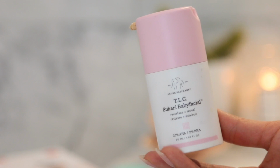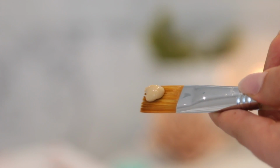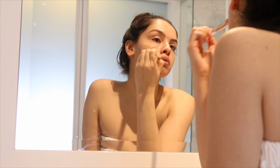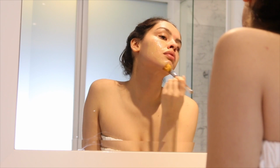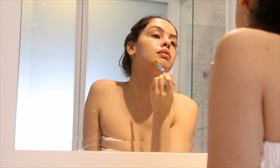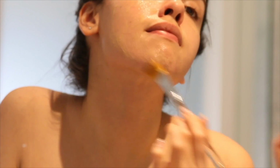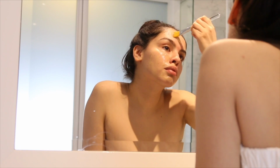This mask is so cool. I've recently come to love AHAs, which are alpha hydroxy acids. I'm going to apply this to my skin in an even layer. This is an alternative to a physical exfoliant. Normally you would use a facial scrub and just try and slough off dead skin, which is a really great thing, but this is really fascinating because this goes into the skin and communicates with old cells and new cells and breaks the bond between the two.